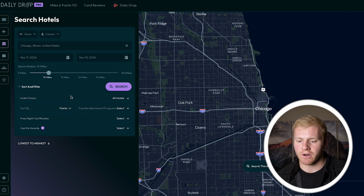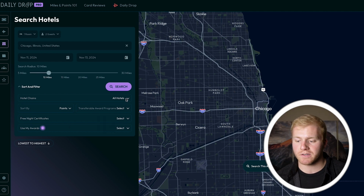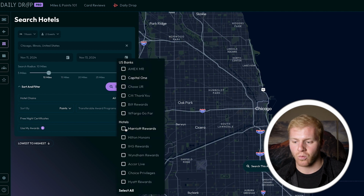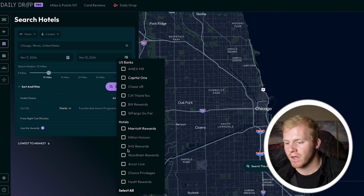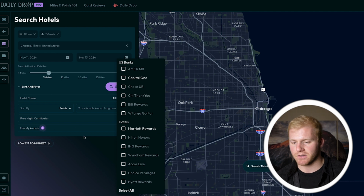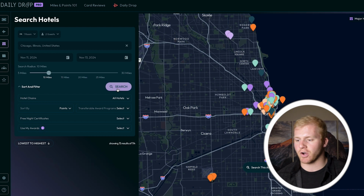You can also search here and filter at the bottom by whatever chain you want or would prefer based on maybe rewards that you have. You can filter by, like I said, your different rewards programs. So whether you have Capital One or Marriott rewards, whatever. And as you can see here, actually, this is kind of cool. I have my Capital One highlighted and then my Marriott rewards highlighted because those are the two that I've plugged points in for my wallet. So that's kind of cool that it automatically does that for you. But I'm going to go ahead and just click search here, and it's going to start to find your hotels.